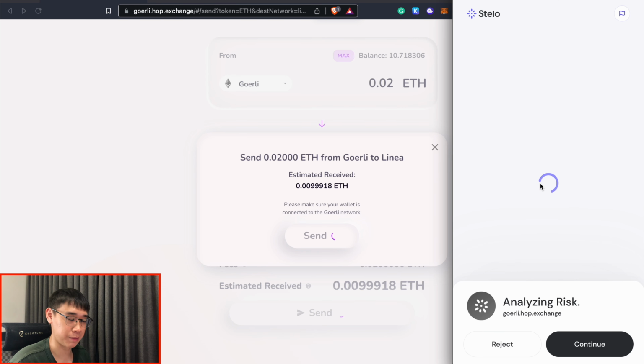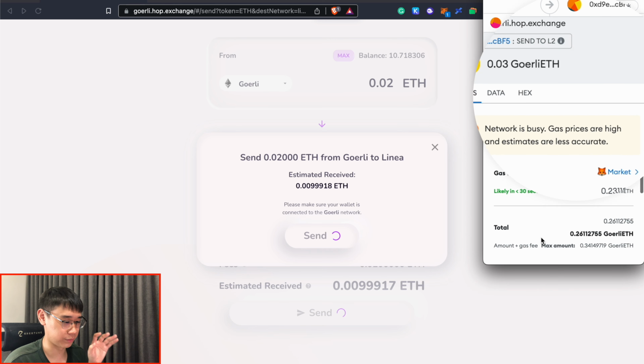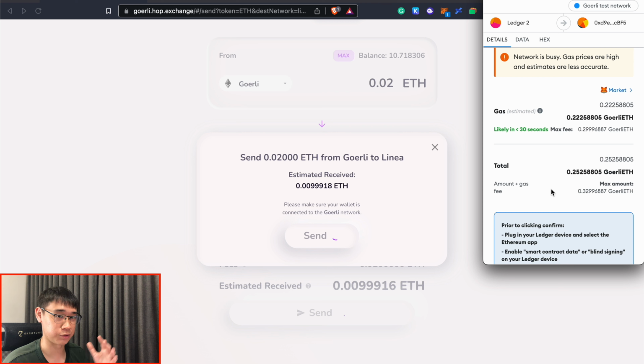Right now, the Ethereum network is extremely congested because of very high activity, and you can see that the gas fees that you pay are extremely expensive as well. And in this case, I need to pay about 0.23 Goerli Ethereum just to process this transaction. You may want to wait for a time when the congestion on the network is lower so that you do not need to pay so much gas fees.